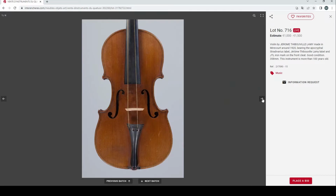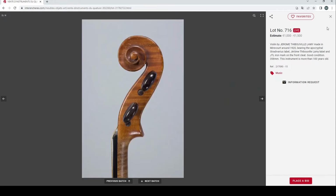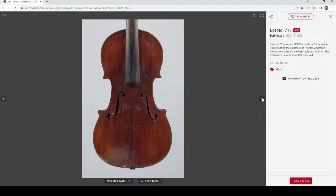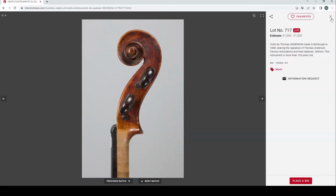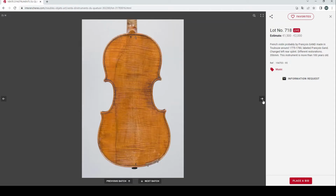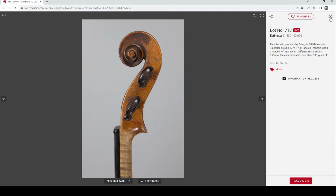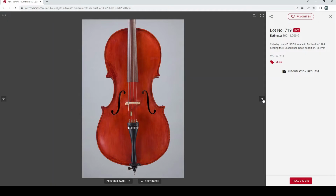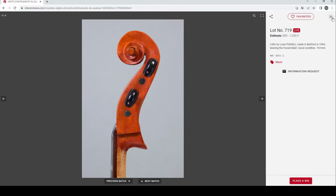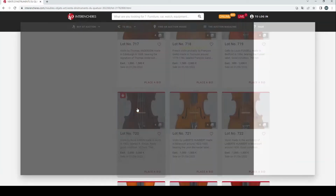A violin by JTL. Violin by Thomas Anderson, made in Edinburgh 1888. They seem to like 1888 for the English stuff, I've noticed for some reason. French violin probably by Francois Gand, Toulouse, kind of late 18th century. Quite like that. A cello by Louis Fussell, made in Bedford in 1994, not 1888 on this one. Looks slightly interesting.